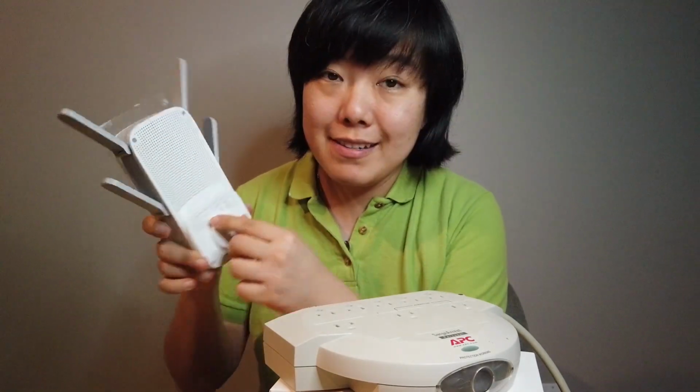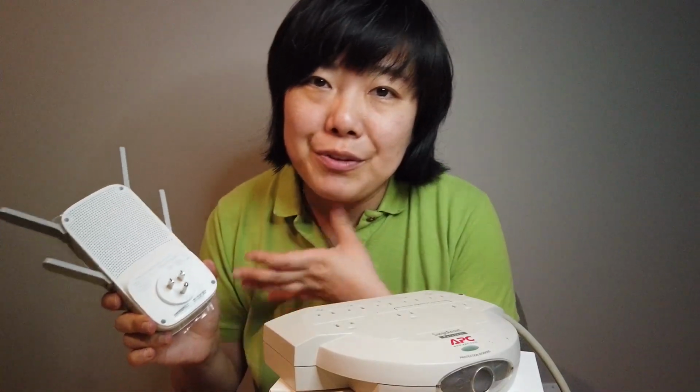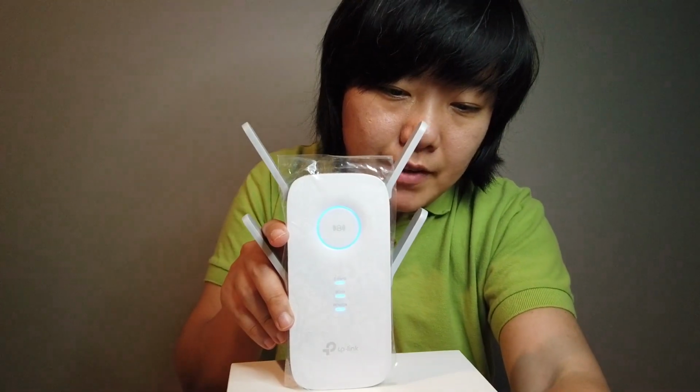I wish this could have a design that can turn around 360, but I think because of the wire, you can't do much about it. Oh, by the way, keep that in mind for the MU-MIMO feature. Your main device or the other device that sends to each other must have that feature in order to work. If this device has it but your main router doesn't have it, forget it, it's not going to work.